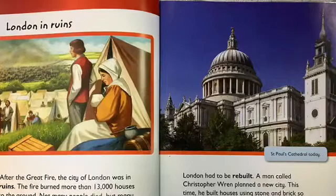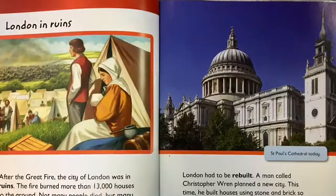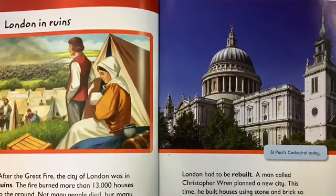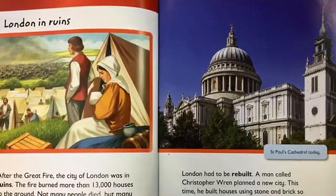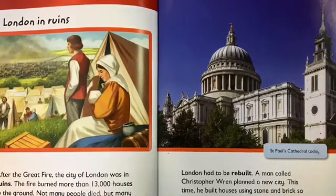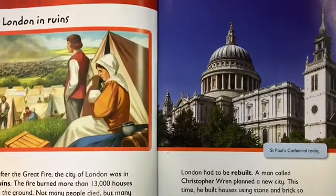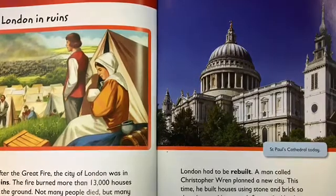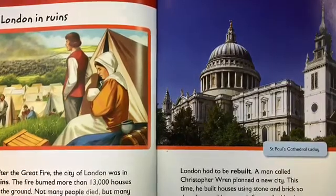London in ruins. After the Great Fire, the city of London was in ruins. The fire burned more than 13,000 houses to the ground. Not many people died, but many people lost their homes. They had to shelter in huts or tents. People in other parts of England sent money to help them. London had to be rebuilt.